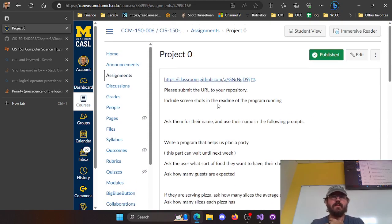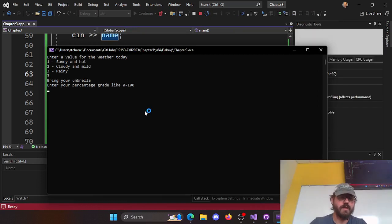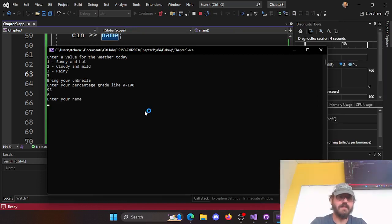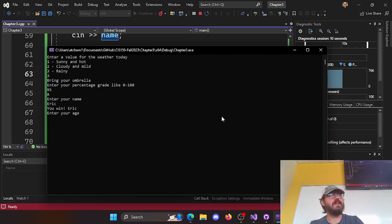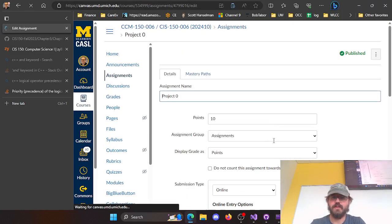And then this idea of having screenshots in your README, right? When you run your program here, let's hit run, and we'll say, okay, this is rainy. Let's do grade of 95. Your name is Eric, yada, yada, yada. I'm going to grab a screenshot. Now in Windows, you can hold the Windows key, Shift, and S. I should mark that down here. Let's do that. And a screenshot.